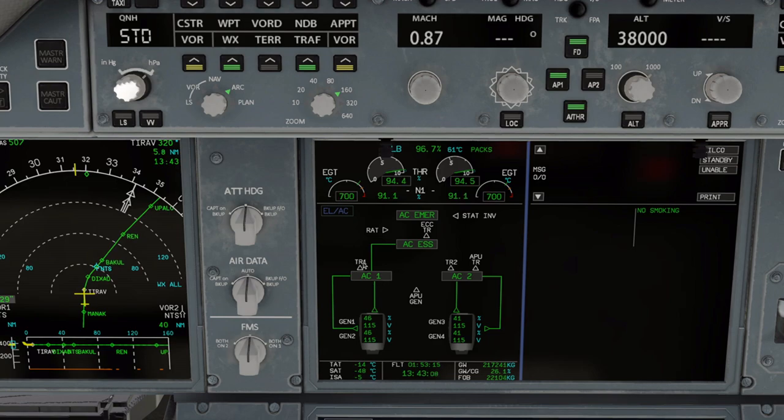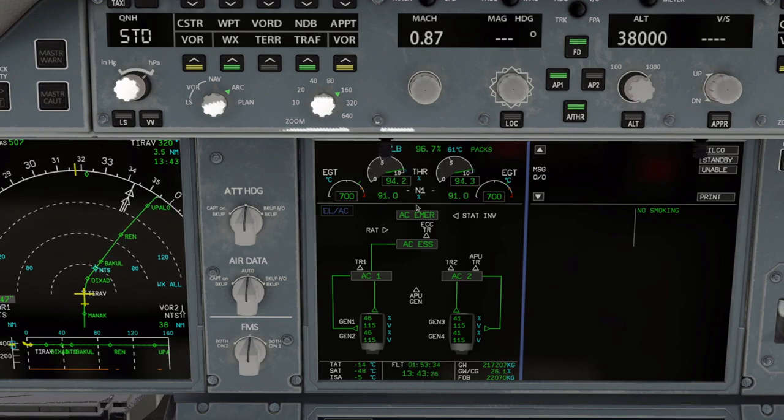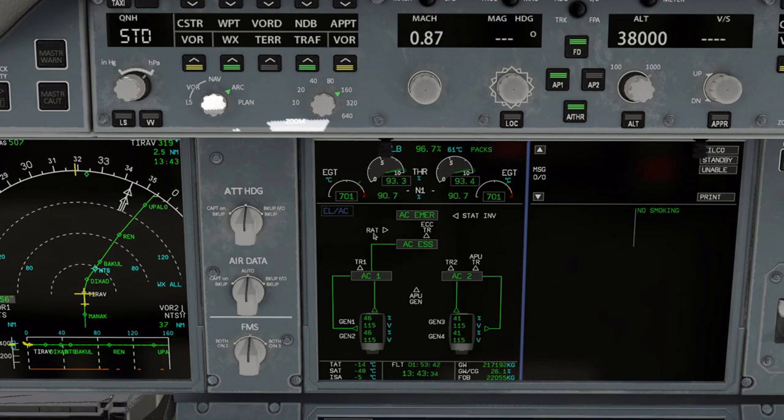So there's basically two AC buses. You've got your alternating current, you've got AC1, AC2, and then you've got your AC essential bus. So your AC essential bus basically powers all the stuff that's absolutely essential, like flight controls, and then I'm guessing this is your AC emergency bus, where you can maybe use an alternate source for emergency power. The RAT is the ram air turbine.